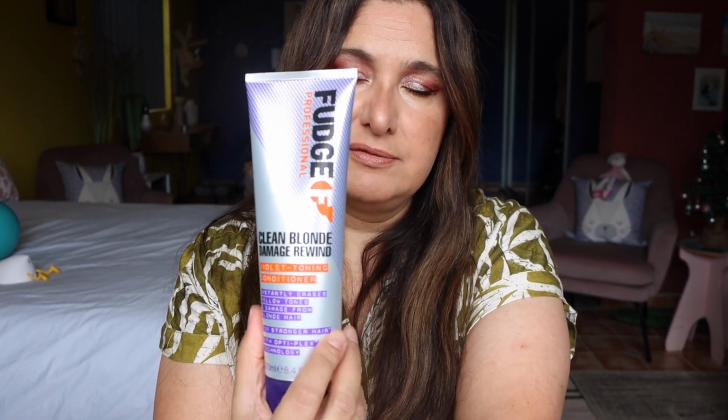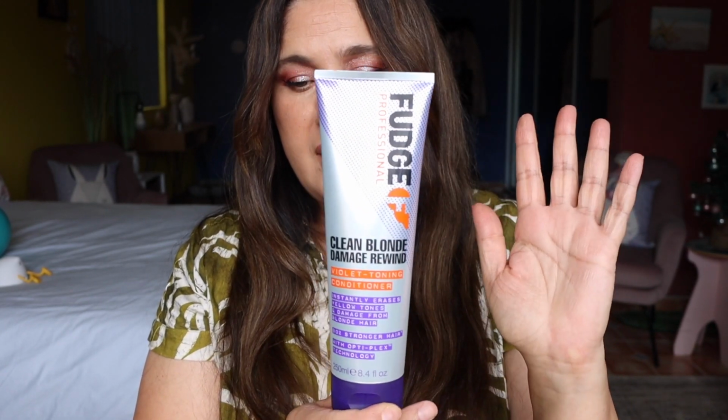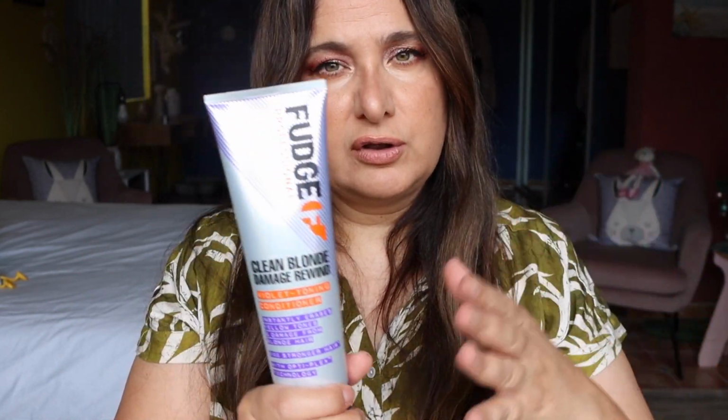So that's that. Number one hair mask that I've been using, it's actually a conditioner, but you can use it as a mask. It's the Clean Blonde Damage Rewind Violet Toning Conditioner. This one here by Fudge. This product here, I don't know what's in it. Not only do you not need to use that much of the product, but it neutralizes the brassiness in your hair. So if you've got a lot of orange toned hair, this is excellent for neutralizing the brassiness. It is a lavender toned conditioner, but it also just makes your hair silky smooth.